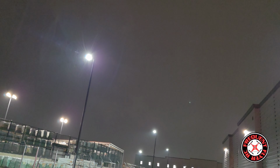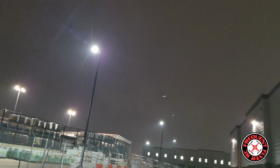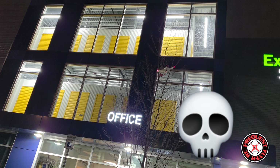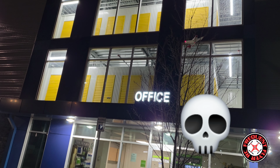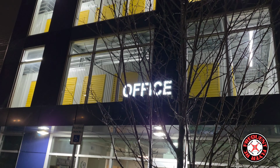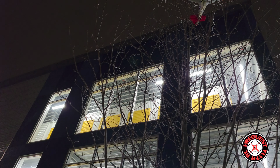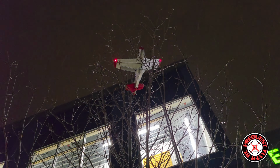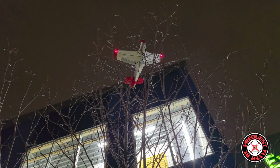Okay, the rain is starting to come down a little more. Let me see if I can bring it over here. Oh! I did not see this little tree right here. I guess we're gonna end it right there when I get it down. The first night flight with this guy ended up in a tree.